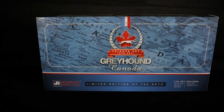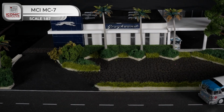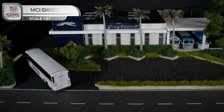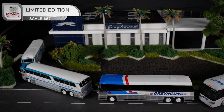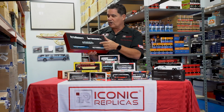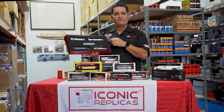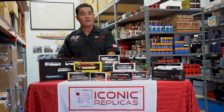Canadian Greyhound, of course, went defunct and is no longer in business. And we did this 5-bus set, which represents 5 decades of Greyhound. We have a few left of these sets. It's a great value at $139.95 for 5 buses. And everything from the 1950s with the PD 4104 up to the MC7, the MC9, the Prevost X345, and this D4500 from MCI. Just search Greyhound Canada, that'll come up on the website.